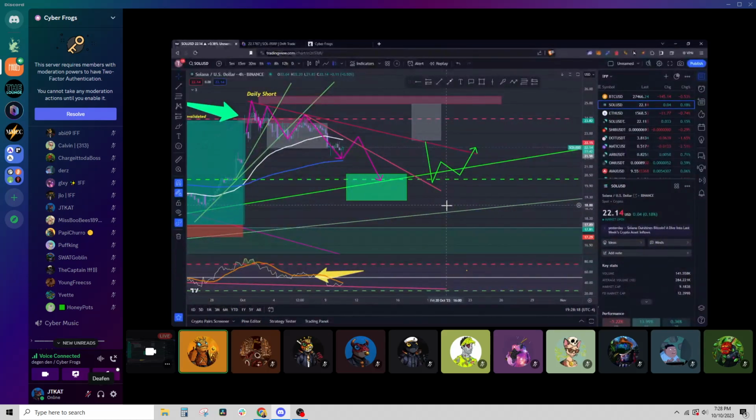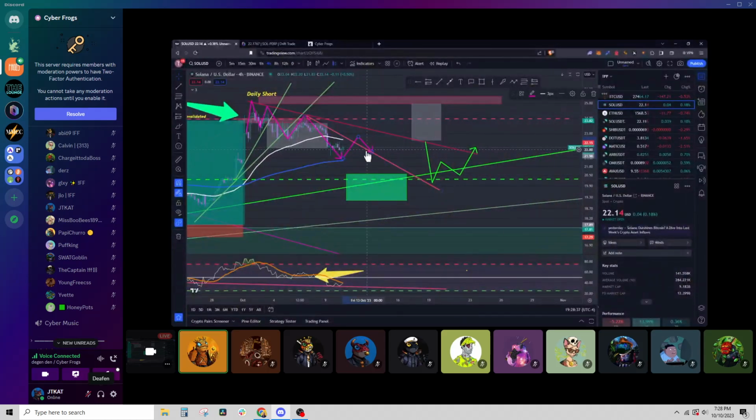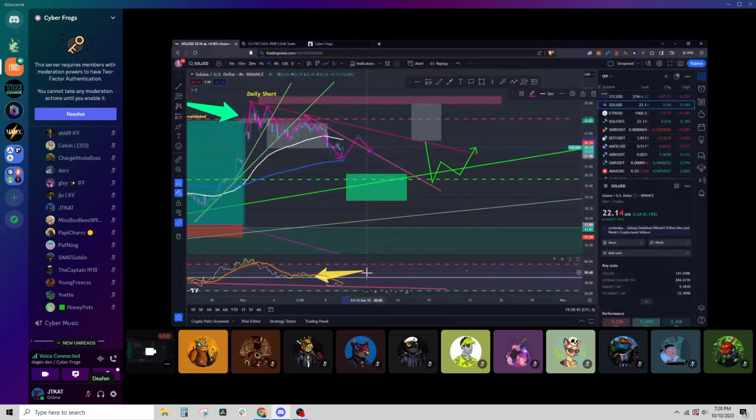All that to me says we could still see some downside until we either break our downtrend, find support, remember the break and retest. So that would be your break. And then we'd see a retest, and a retest would be what? The higher low.